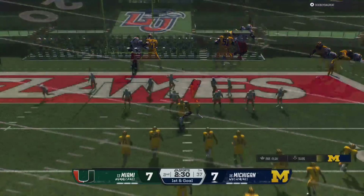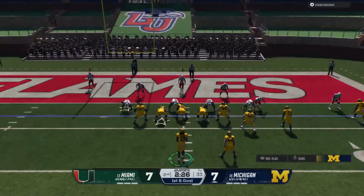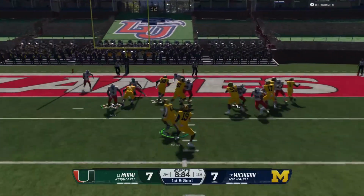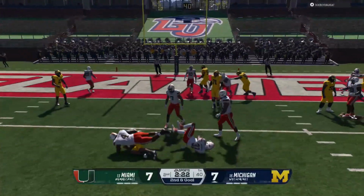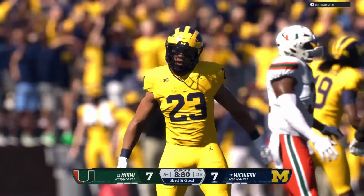And that's why this guy is such a weapon in this offense, because you don't have to throw it far downfield. Just get the ball in his hands. He catches it close to the line of scrimmage, but look what he was able to do after the catch. He gets an explosive play for this offense.